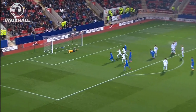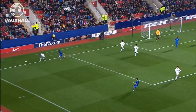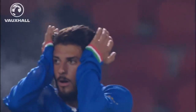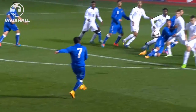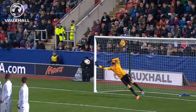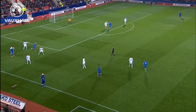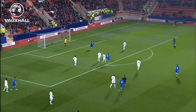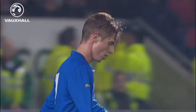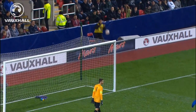Verde strikes it. Fine save from Angus Gunn. It's the first thing the England goalkeeper has had to do, and he dealt with it in accomplished fashion. And here is Vino. And this time, Gunn was rooted to the spot. Just faded the wrong way.